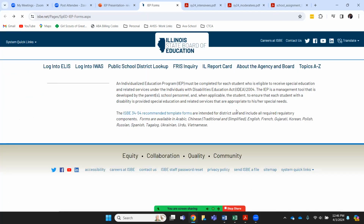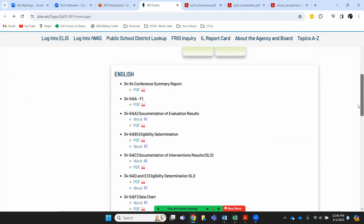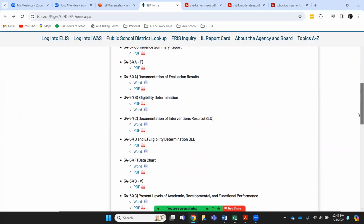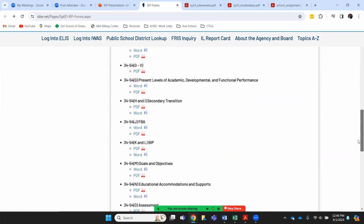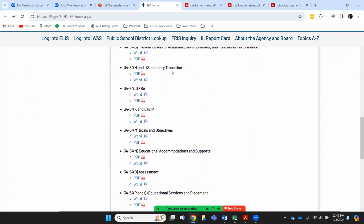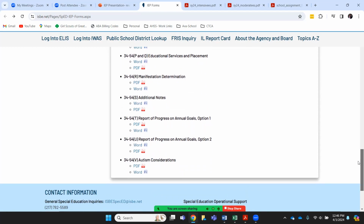So that's the bulk, not total bulk, but that would be the bulk of some of the forms. There's a summary report just summarizing everything that's happened. Some of these evaluation results and eligibility determination forms are more specifically for the evaluation process that happens before the IEP. Looking at secondary transition for kids who are 14 and a half and up, what does that transition plan look like and entail? There's also progress reports in here.